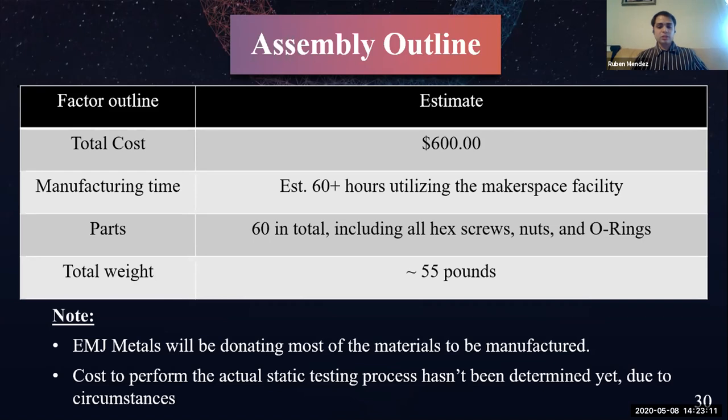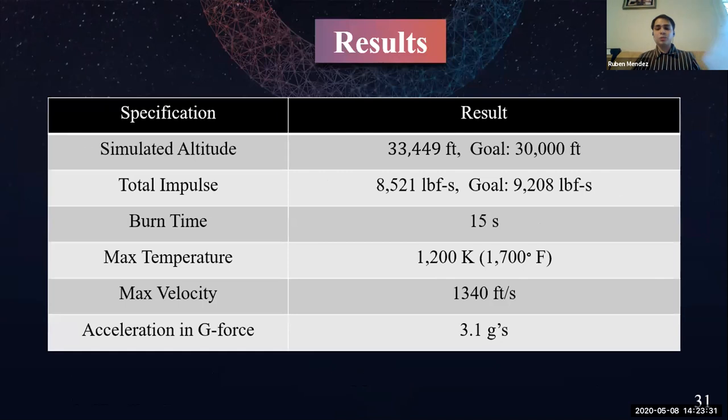And the weight was determined using SolidWorks, by inputting what kind of materials each piece was, and then SolidWorks was able to give us the total weight of 55 pounds, which, by the way, doesn't include the oxidizer tank. This is just the engine. Next slide, please. So finally, we get to some results.